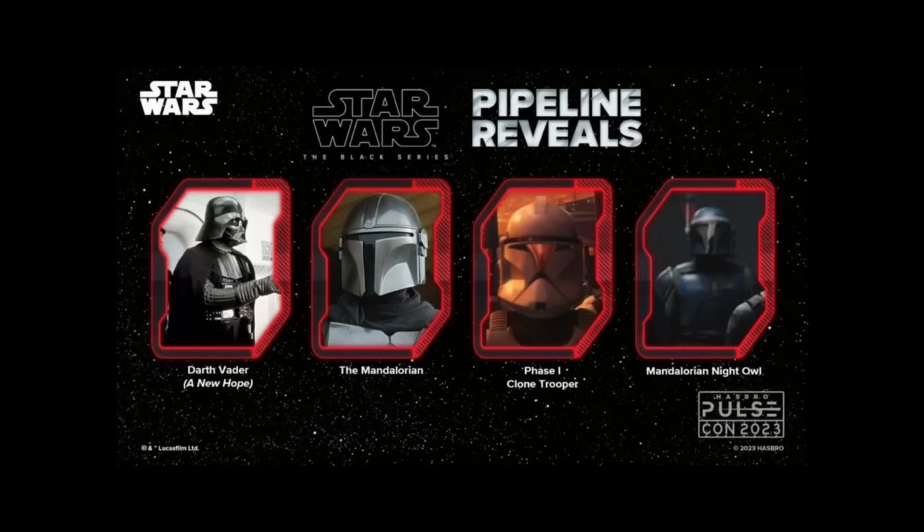And then, of course, next up here is, again, the exact same situation with the Phase 1 clone. They did specifically say that it would be on the new body, but they didn't specify if it's going to be on the 2020 body or the 2023 body. So we don't know if it's just going to be a repack of the one that we have, or if it's going to be with the updated shoulder pads and the updated knees. We don't know. Hopefully they clarify at some point, but right now it's kind of up in the air.